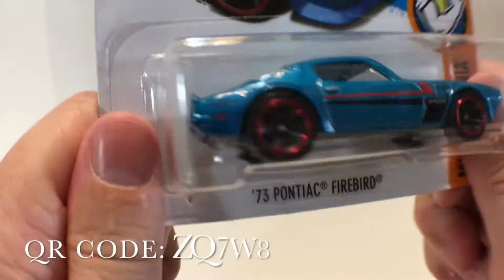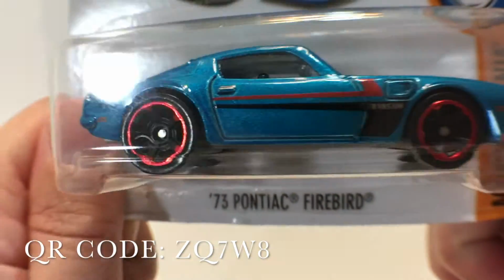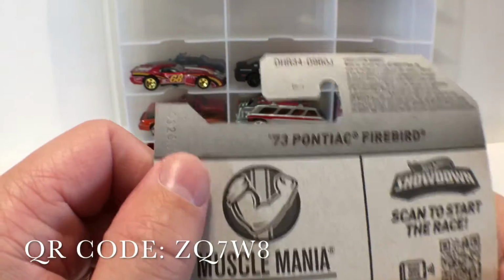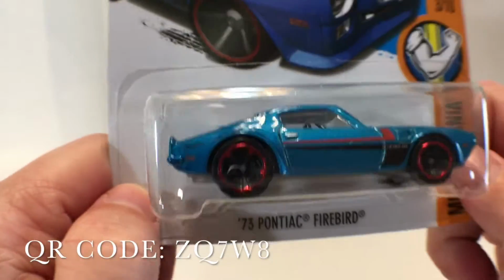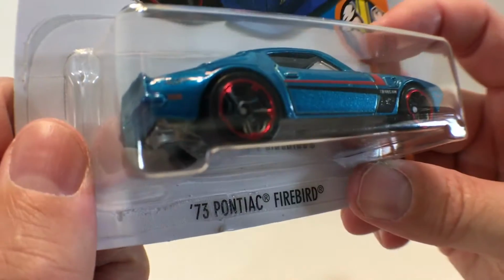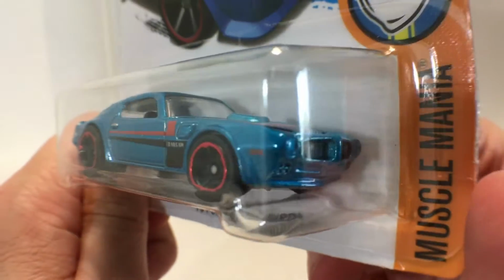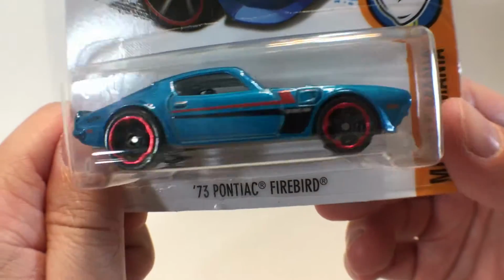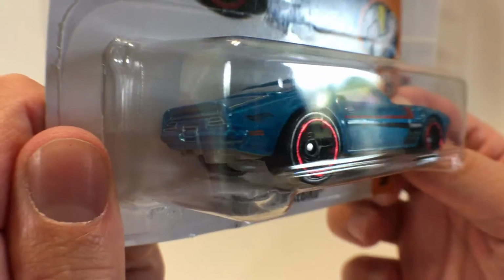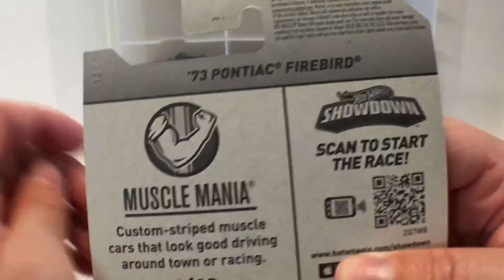All right, and then the next thing I'm going to show you is the Pontiac Firebird. Now, the reason I'm showing you this one next is because this was just as hard to find as the CRX was. And this is from the J case, and I've been through 2 J cases and found one of these. So my guess is more than likely the CRX here and this Pontiac Firebird 73, if I don't see much more of them, and we have a lot of stores where I live. I probably go to 10 or 15 different stores. And so when I don't find very much of one casting, more than likely it'll probably be a carryover.